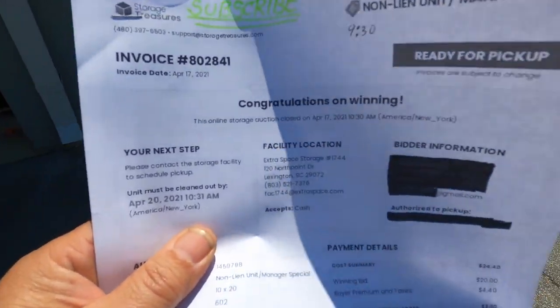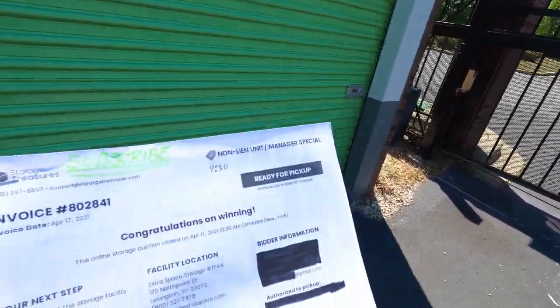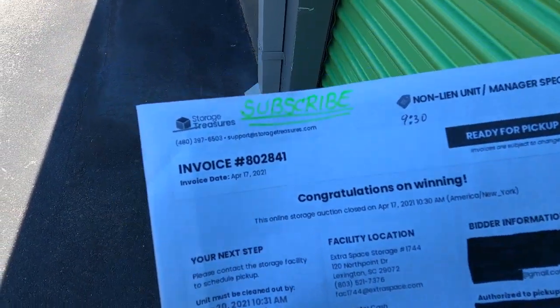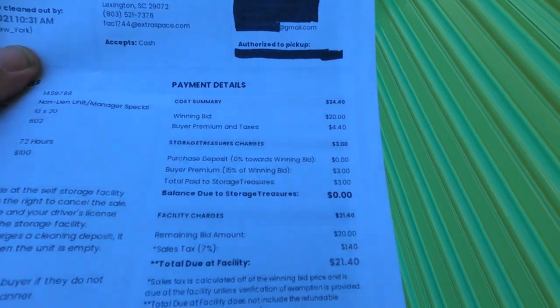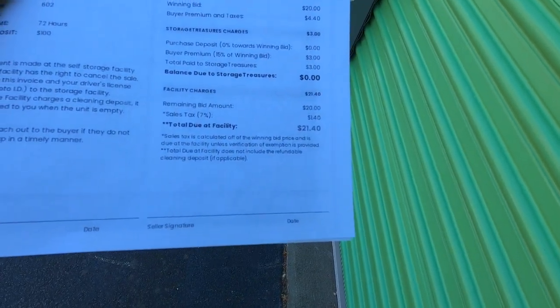All right, we are at our unit. We are at, as you can see over there, an Extra Space Storage facility. You can tell by the green doors, either way. We purchased or won this one on storagetreasures.com. We won this one for $20. Yes, just a mere $20 out the door after all applicable fees, $21.40.